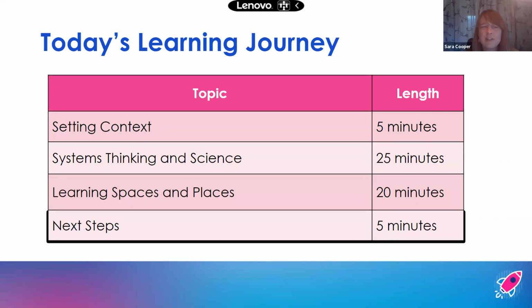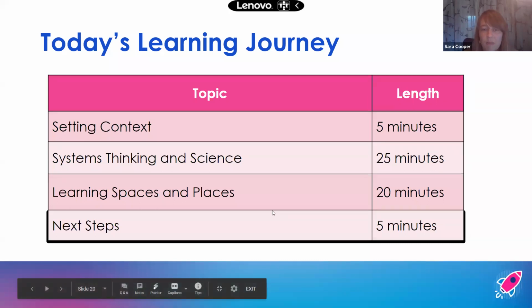All right, so that was a really short dive into this idea of systems thinking in science. I do have some resources for those of you that want to go deeper into systems thinking that we'll share at the end. But now let's think about how we can take those tools and use them in different learning spaces and places so that we're helping students develop both systems thinking and science thinking.